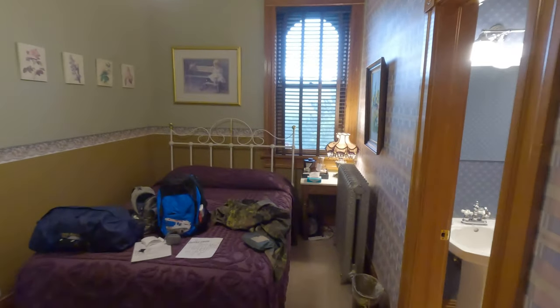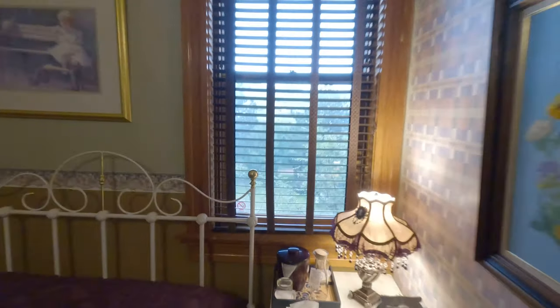So the room is super cool. It's got a nice little view out here. It's very, very old school. Inside the armoire here is the TV. A little bit of modern convenience.